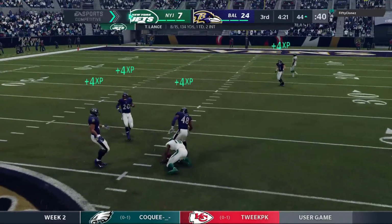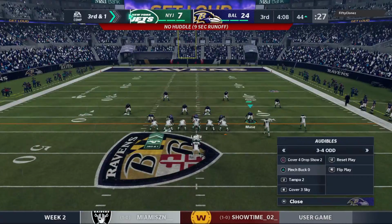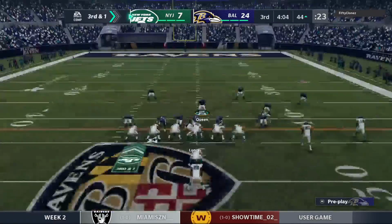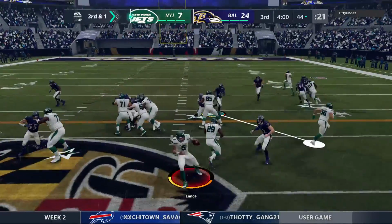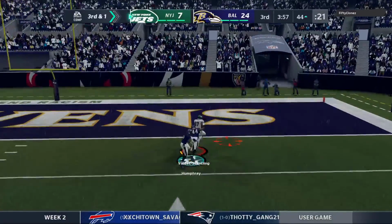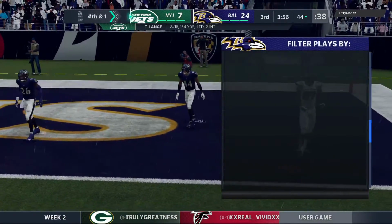Oh, did he hang on to it? He did on the dive. Nice grab. They get 16 out of that one, but they'll still need to convert on 3rd. 16 on the play. But it's 3rd down. They'll look to throw for it on 3rd and 1. He's going to float this one deep right side. And he knocks the ball away, and it falls incomplete.